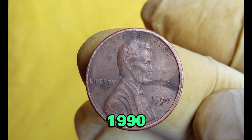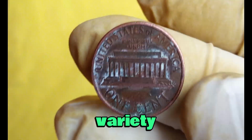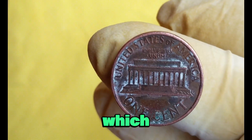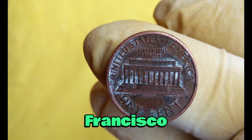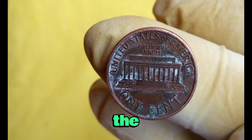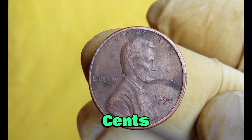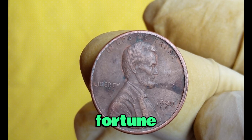In 1990, the Philadelphia Mint struck millions of pennies without a mint mark, as expected, but there's a rare mistake variety. Some proof coins, which are usually struck at the San Francisco Mint and carry an S mint mark, were accidentally struck without the S. These coins are known as the 1990 No-S proof Lincoln cents, and they are worth a small fortune.